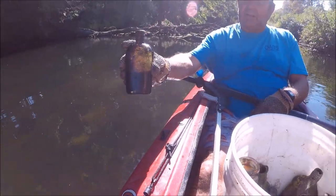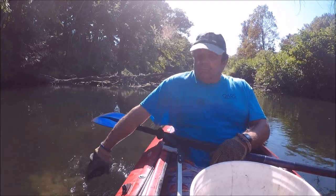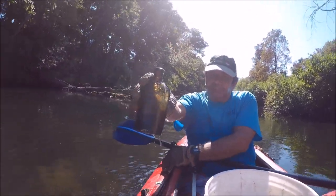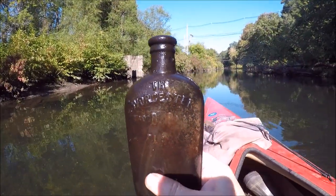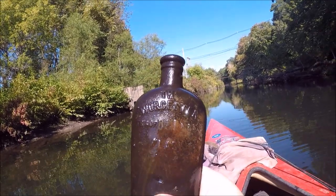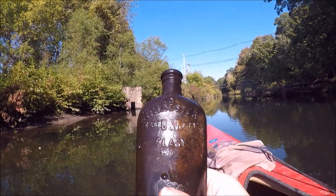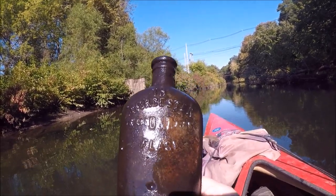The Worcester flask. Half pint. The Worcester flask. We're near Worcester. Well, we're not really close to Worcester, but kind of. The Worcester D&R flask.